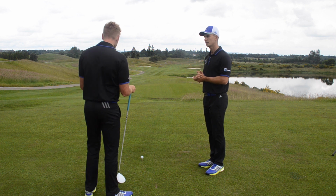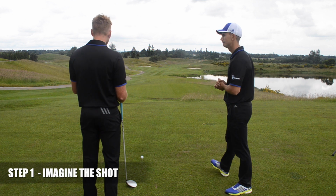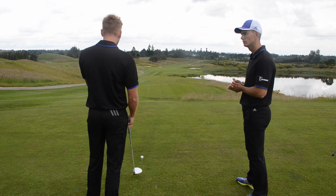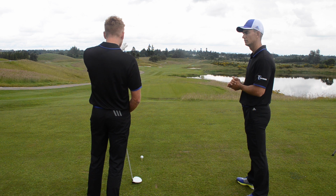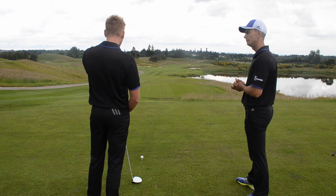So we're going to create an image. First thing we want to do is create an image of the shot that we want to play. Okay. So I'm looking at this hole here and I'm thinking, well, the fairway, as you said, slides round to the right. The bunker on the right is nearer to me than the bunkers on the left, so there's a gap going with a nice little fade, effectively, for me being a right-handed golfer.